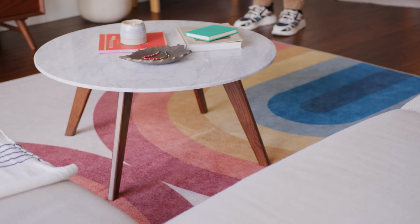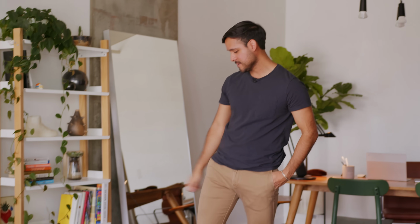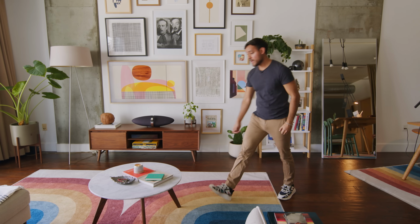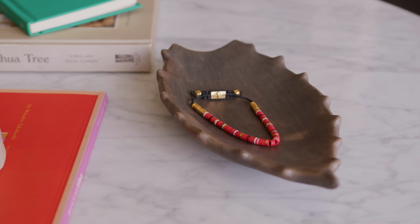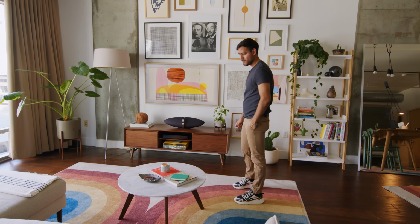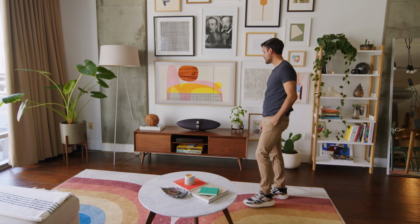So a few other elements that I like about this space is, of course, my rug from Ruggable. These are washable, so I am so glad they are, because I've spilled coffee and food and everything, and I just take the cover out, wash it, dry it, put it back, and it looks brand new every single time. So great product. We have another piece of black clay. It is a tray that I got, I think, over a year ago, and it's just one of my favorite pieces in this place.